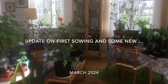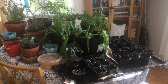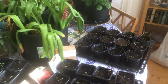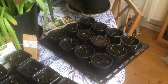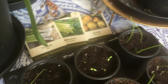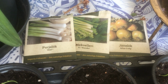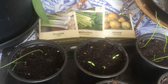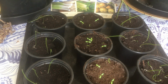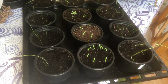About a month ago, mid-February, I sowed the first seeds for this season, and this is an update on how it's going. The first to show were the onions and the leek, and they look very similar now that you see them as young plants. And then the celery came up.